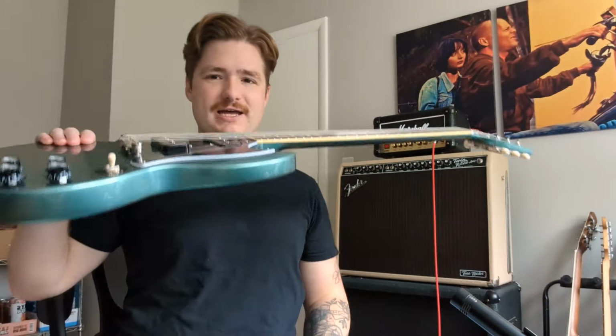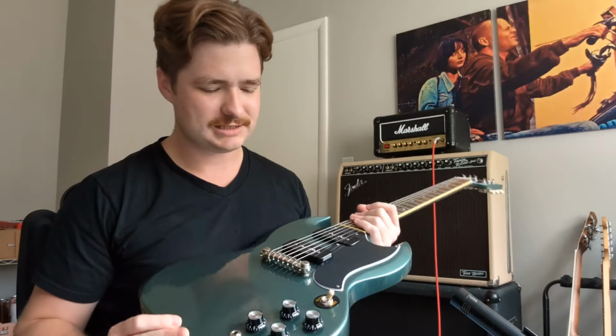It feels like the weight distribution is a little more even, and, oh my god, man, this guitar, it's so light. It weighs what feels like nothing. The finish, I think the finish looks great. Technically, it's called Faded Pelham Blue. And it looks a little more, there's more of a mint green hue to it than the normal Pelham Blue, but there's plenty of sparkle in it.